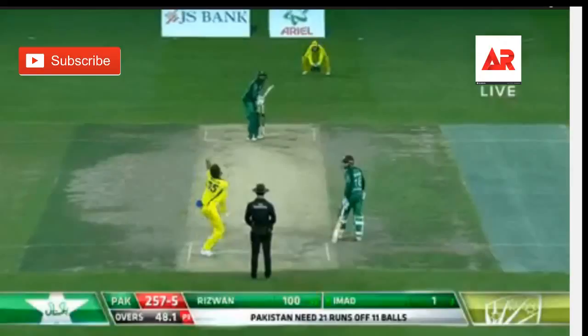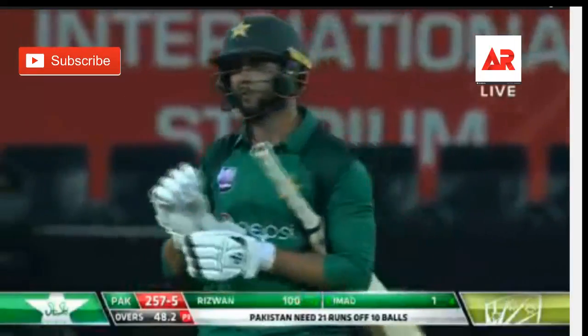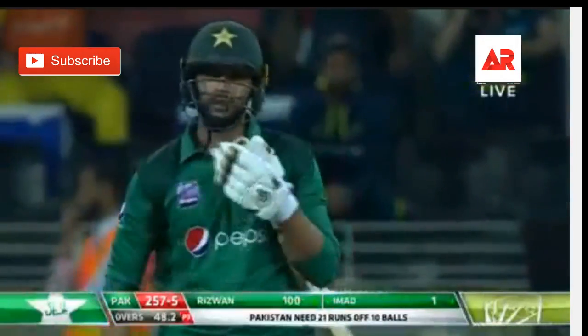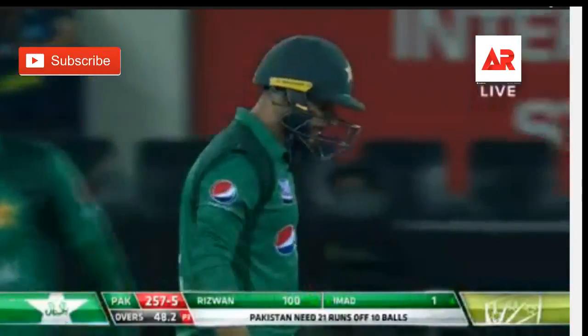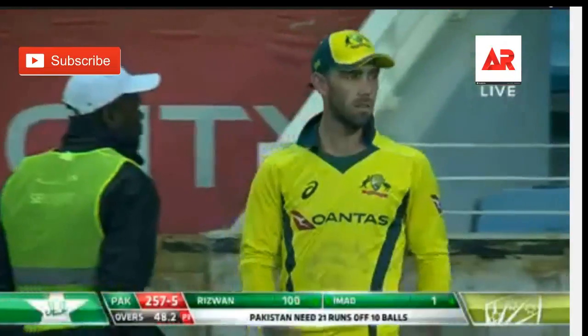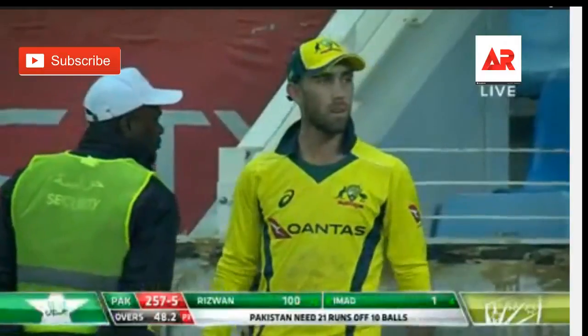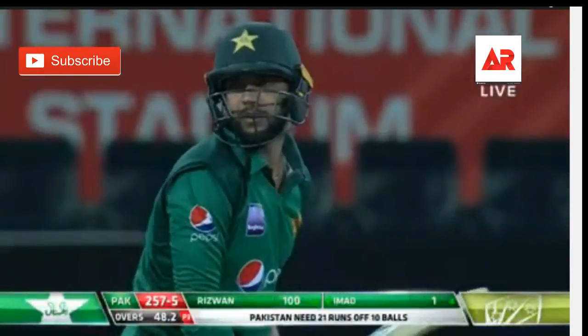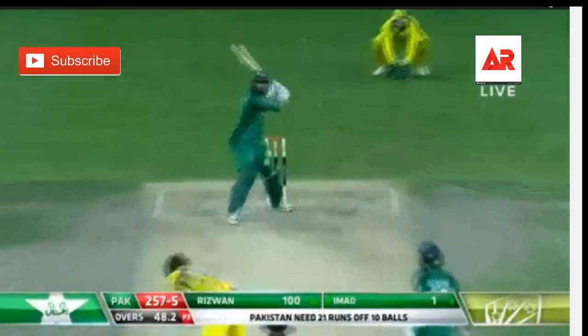Of 10. The Australians are sneaking in just quietly. BJ, I'm a little bit worried about that cover region. He likes to play that extra cover shot. Got to stick to that middle leg stump line. High on the bat, goes out to deep point and taken.